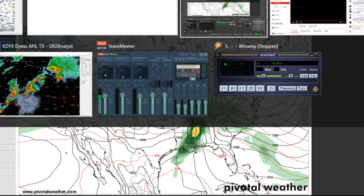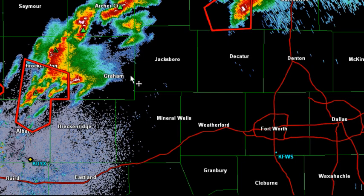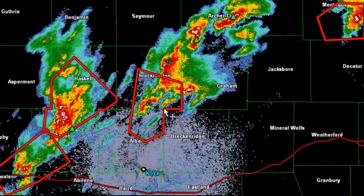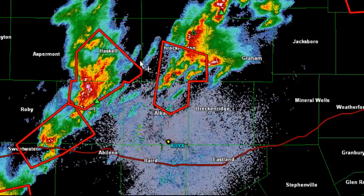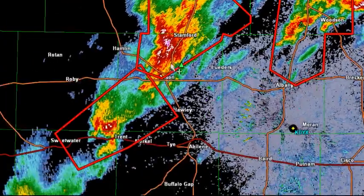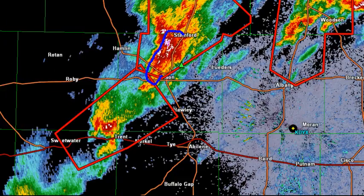Okay, one last look at those cells up in North Texas. Starting with the Red River, these look kind of disorganized. Further down the line towards Throckmorton, Haskell, these cells also look a little bit disorganized. The one around Stamford and Anson looks a little bit stronger, but you can see the core of the storm is pretty well centered within the body of that storm.